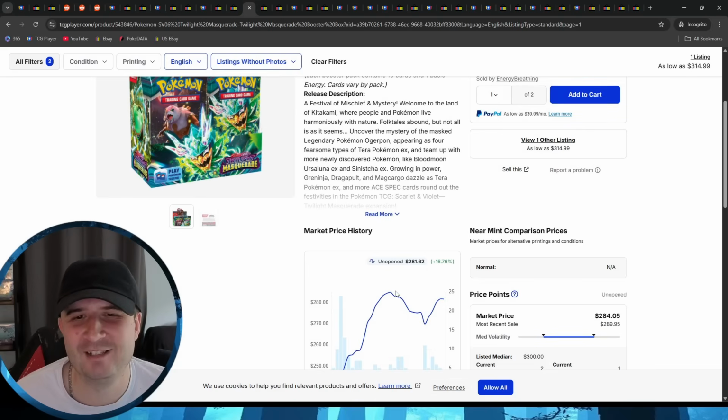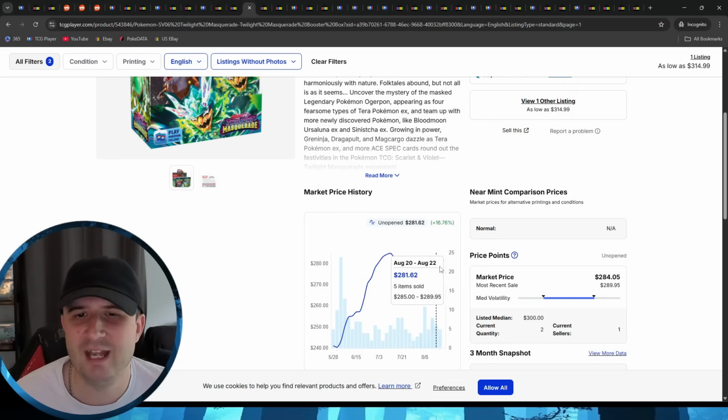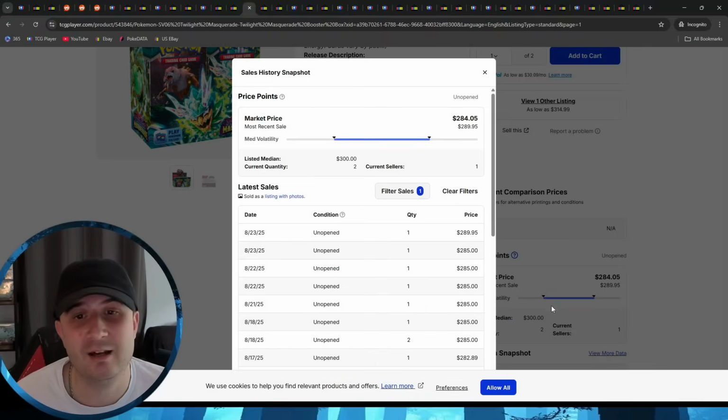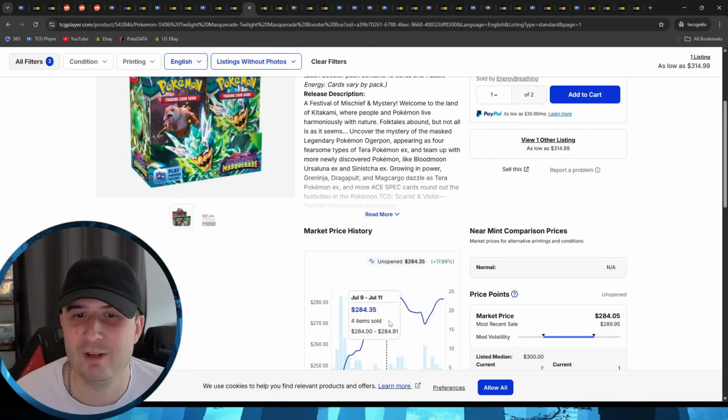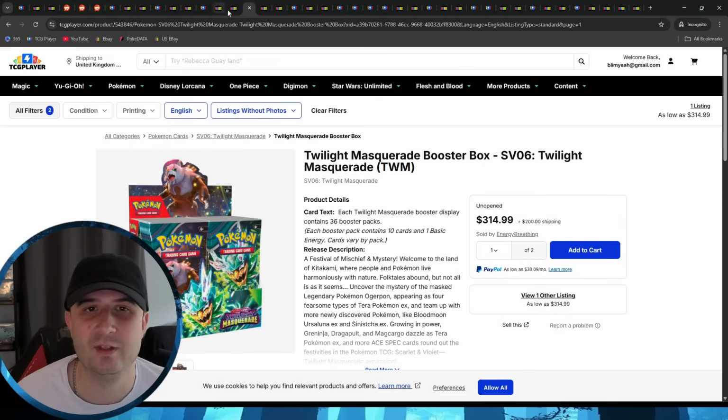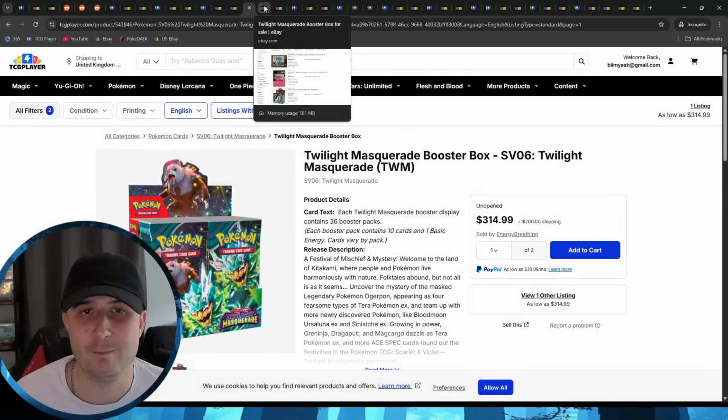Let's talk about Twilight Masquerade then. Twilight Masquerade peaked at around about this July time, just like it did with Paldea Evolved as well. It peaked at around about $284, and last sales, $289. Another 285, 285, 285. All-time high again, Twilight Masquerade. People thought it was slipping, but it's there. Never mind what the chart's saying there. We have broken a new all-time high this week again on Twilight Masquerade.